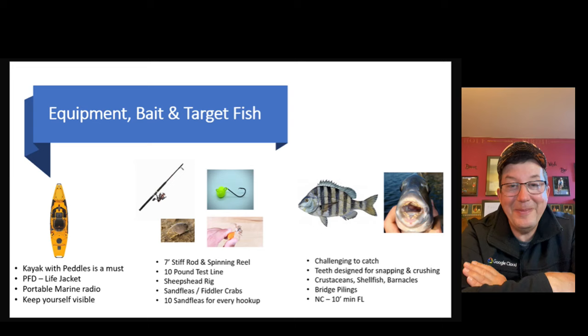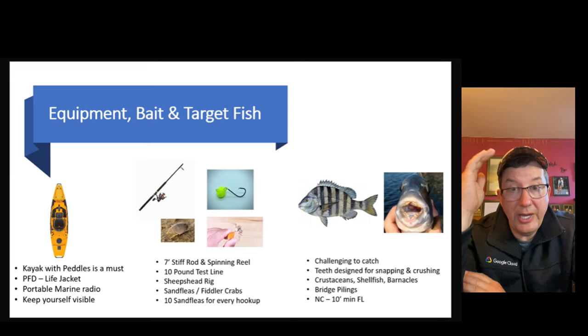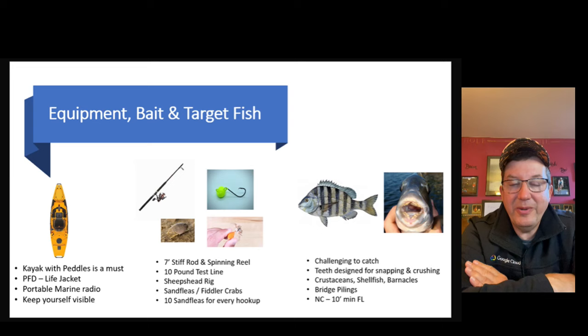Also, make sure to keep yourself visible. This is really important, because you've got boats that are going to come up on these bridges and go through these bridges, and you want to make sure you stay visible. I don't use the Hobie safety flag. I think it's too small and it gets faded over time. So I decided just to get a fluorescent orange hunting cap, and that really stuck out. I could tell boats would see me from a ways off, and they gave me plenty of leeway when they were going underneath the bridges, which I really appreciated.